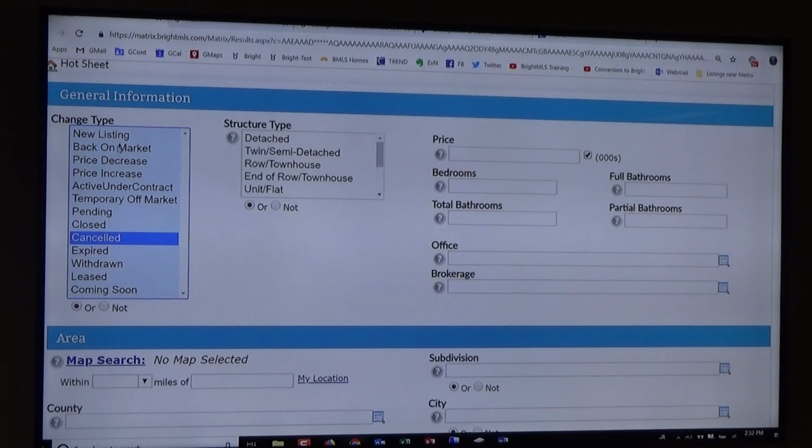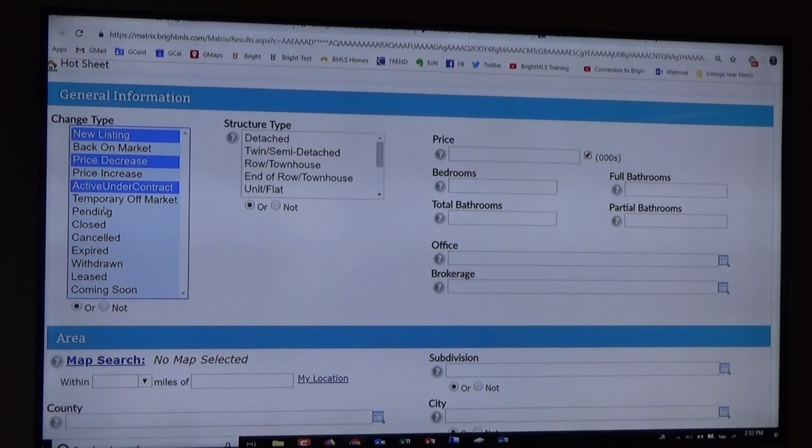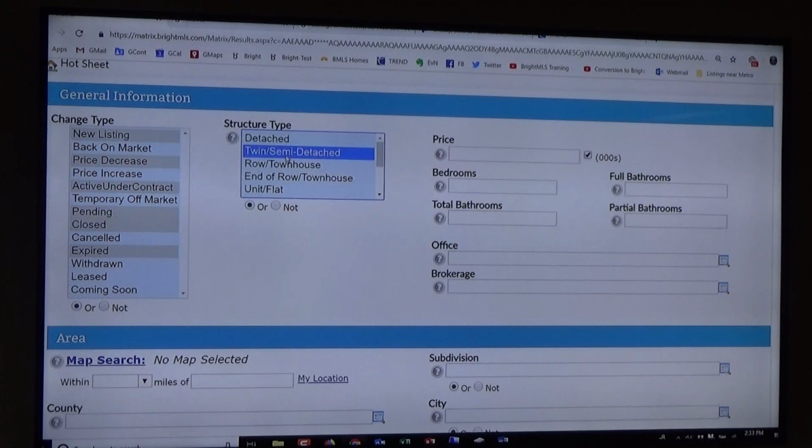For my hot sheet, let's say I care about anything that's a new listing, anything that had a price decrease, goes active, under contract, pending, closed, or let's say expired. Maybe those are the only things I care about. And then I could pick a structure type if I want, but if I don't pick anything, it means I'll see everything. Same thing with price and bedrooms. If I don't put anything in price, I'll see everything that occurs in any price.